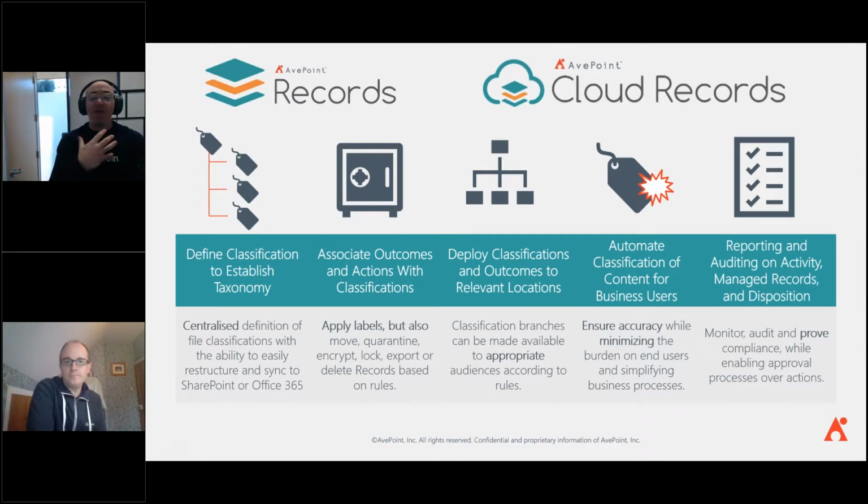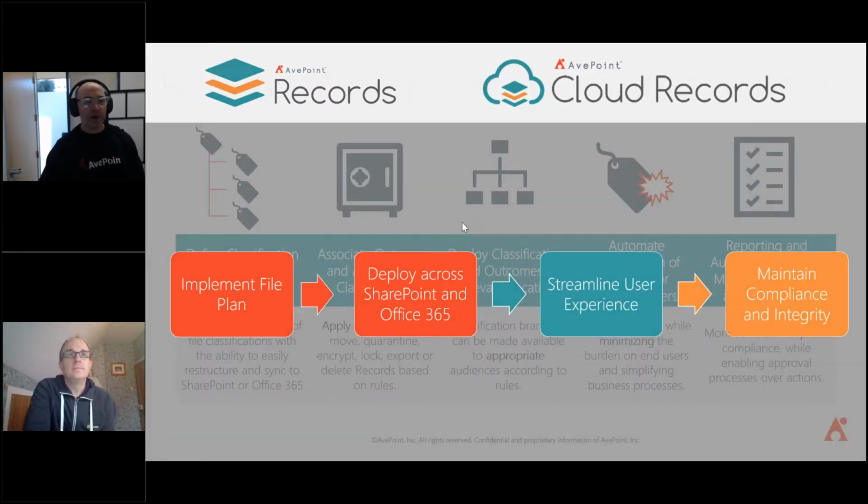For customers that have formal records management requirements, especially those in highly regulated industries, they might require some help from AvePoint above and beyond what you get out of the box with Office 365. What we provide is the ability to define a centralized classification that is representative of your file plan and your retention schedule, and associate a whole host of different types of outcomes with your content lifecycle. We can intelligently deploy those to the appropriate places inside your environment and automate as much as we can, because the scale of the problem is so big that you can't do all of these things manually, and you don't want to burden your users and your records managers. And then, of course, the ability to report and provide trails of evidence, which is part and parcel of the role of a records manager.